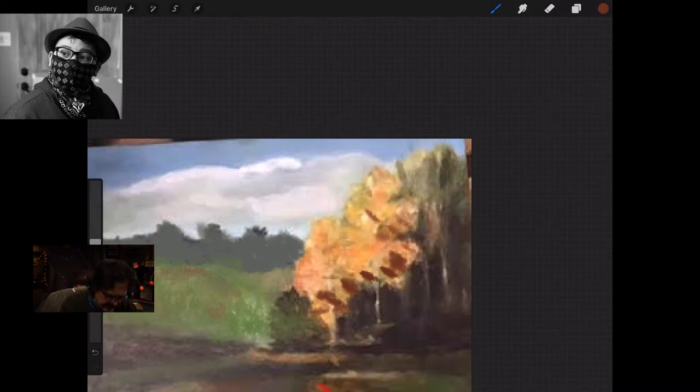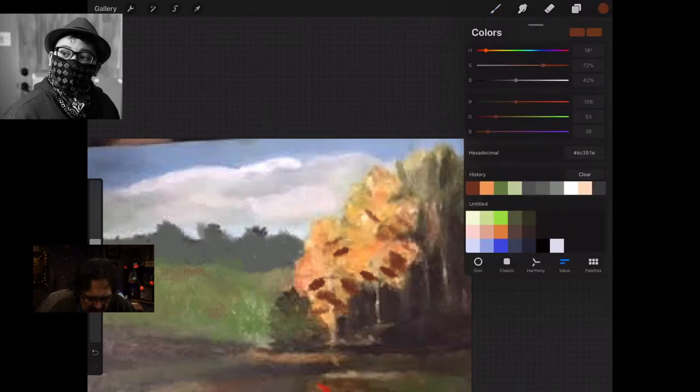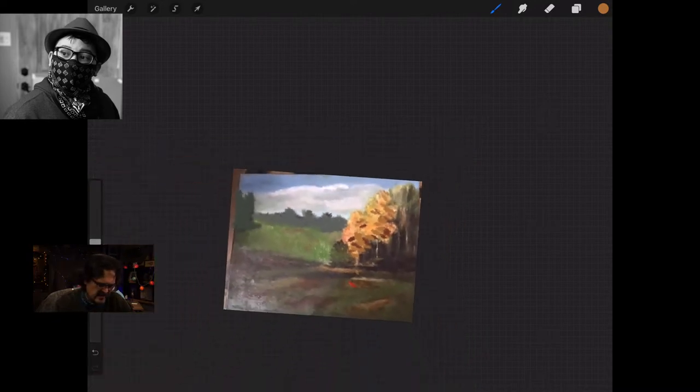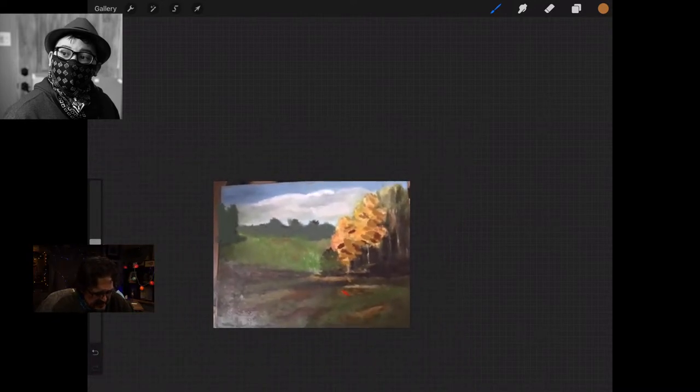And again, my pen can't get small enough. And then I want one more step before I get to that light. Just a little richer color. So I think if you combine those values with some of those that you have down there, it can give those trees a little bit more form.